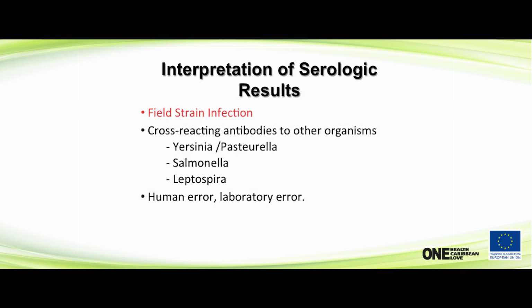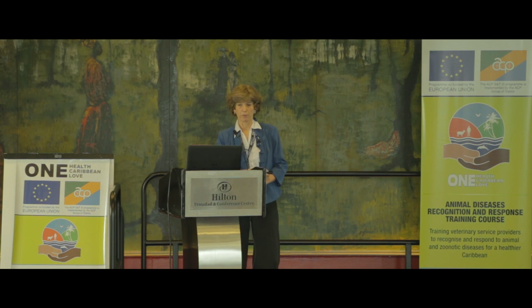But there are other things that can cause it. Obviously, field strain infection, that's the real bug. But there can be other cross-reacting things, Yersinia enterocolitica, Salmonella, Leptospira. If you've got mastitis in these cows, or if you just vaccinated them with leptospirosis vaccine, some of these other things can trigger a positive test, some of the tests, some of the time. So you need to ask these questions about what's going on. And of course, there's human error, there's laboratory error, which can complicate things. So you always need to make sure your laboratory systems are working adequately and that you have proper proficiency testing, et cetera, so you can trust your labs. But there are a lot of reasons why you can get a positive blood test.